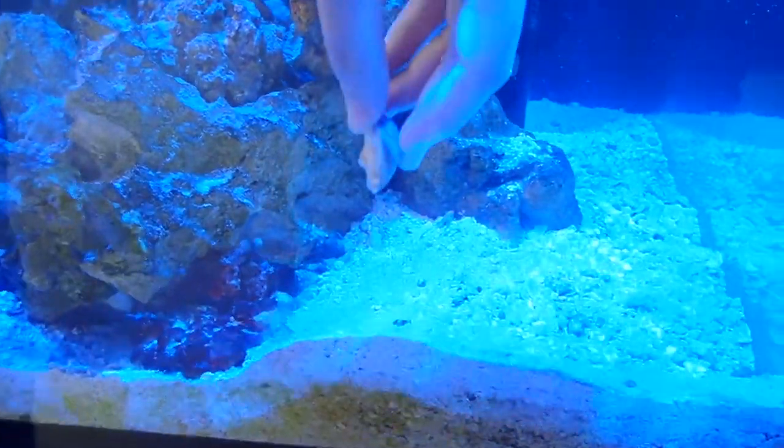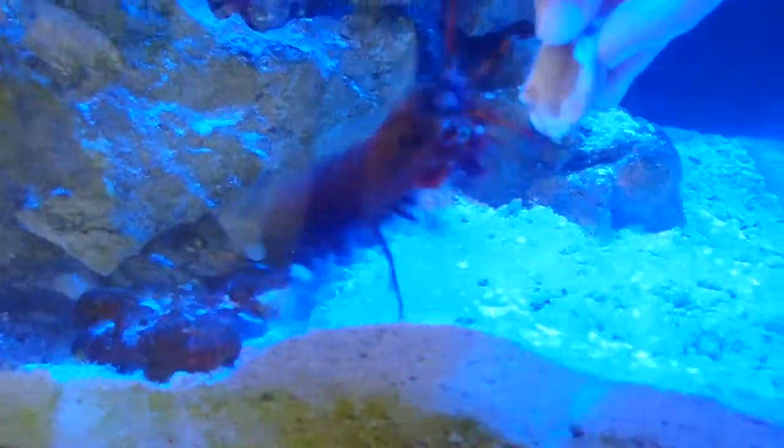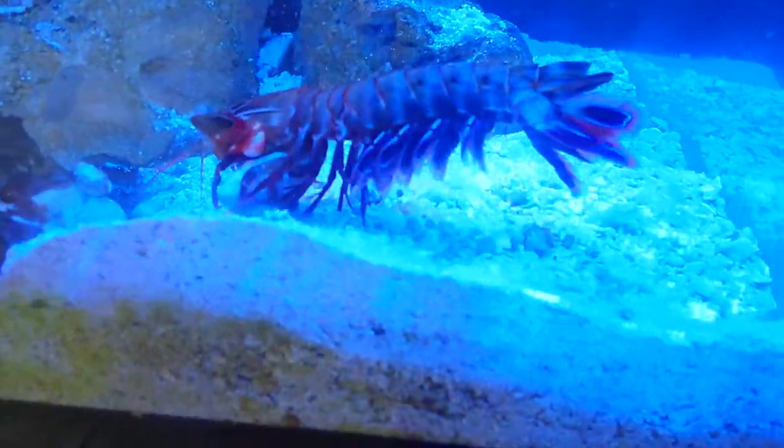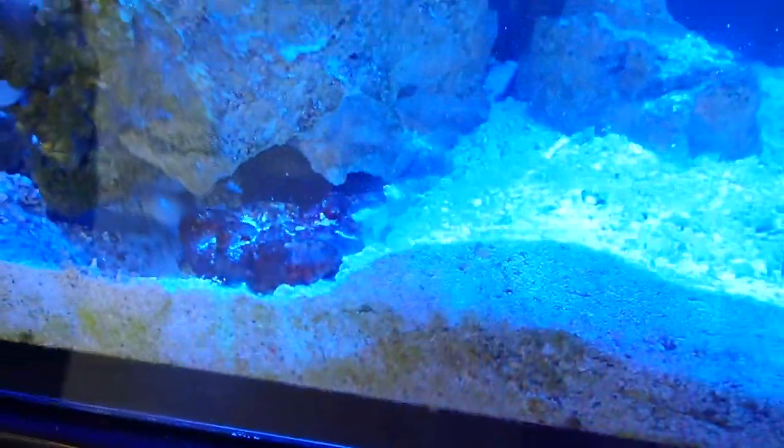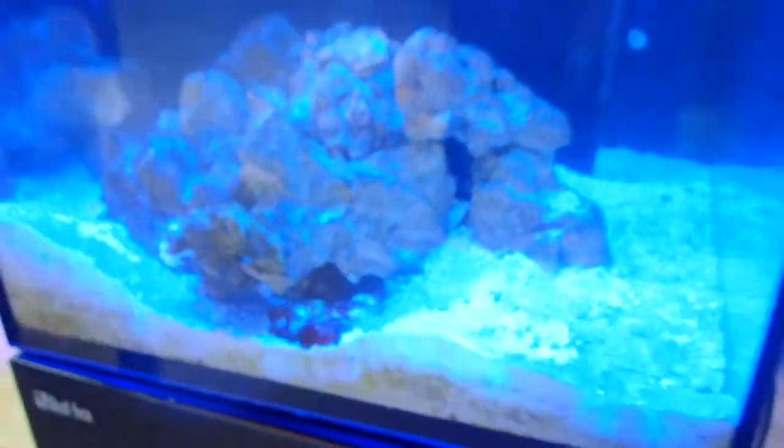Shrimp feeding here. Come here. Oh, yeah. Look at him. He's big. Oh, and there he goes. And he's off. Peacock mantis shrimp, right? Yeah. My favorite type of mantis shrimp. All right, guys, I wasn't able to get much of a video of this mantis shrimp because he just took his food and left.